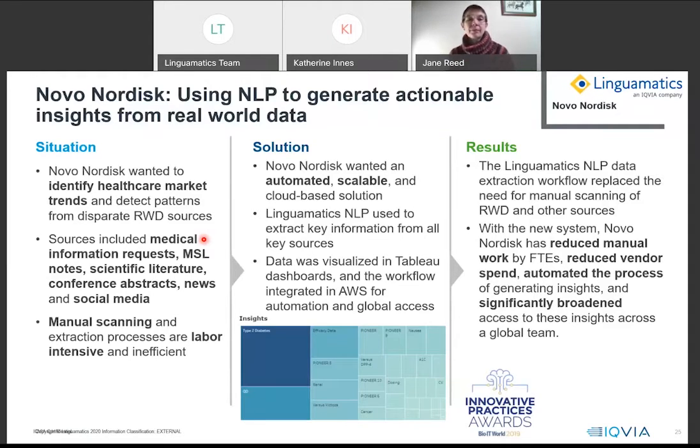around diabetes. So they use NLP to build rules to capture the right information from all of these different sources, visualizing in Tableau, and the whole workflow is integrated in Amazon Web Services to make the automation really effective and for global access. And this has been enabling them to keep a very close awareness of their brands, how their brands are performing in the market, and really get that kind of voice both from healthcare professionals, from patients, from the MSLs as to what people are saying about their products.